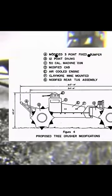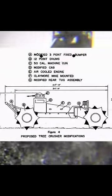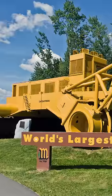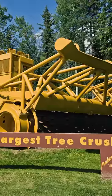After a few months, the pioneers returned the 66-ton beast and proposed a series of improvements: 12 pointed wheels, a machine gun turret for self-defense, and claymore mines on the sides of the vehicle. However, the U.S. Army discontinued the project since cheaper alternatives were available. One of the last tree crushers can still be admired today in Mackenzie, Canada.